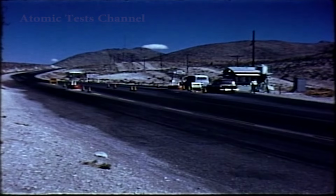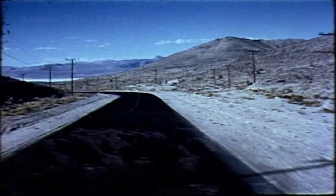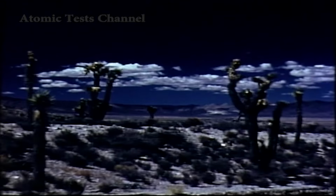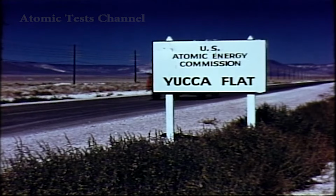A few miles north of the camp, entrance to the forward or technical area is restricted to personnel with Q clearance. And for access to certain of the compounds within the area, additional security justification is required. Entry to and travel within the forward area, which is completely surrounded by mountains, is subject to AEC security control.